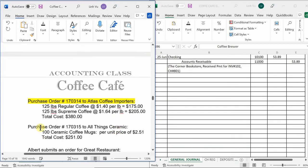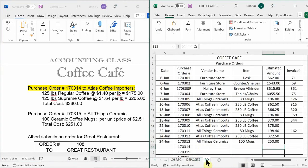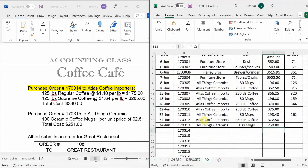So we have a purchase order here for Atlas Coffee once again, and another purchase order for ceramic coffee mugs for another 100 of them. So we can go ahead and put that in our purchase orders. We haven't received our coffee or purchase order yet, but it's always good to be sure we have enough. So another order to Atlas Coffee and another order to All Things Ceramics.